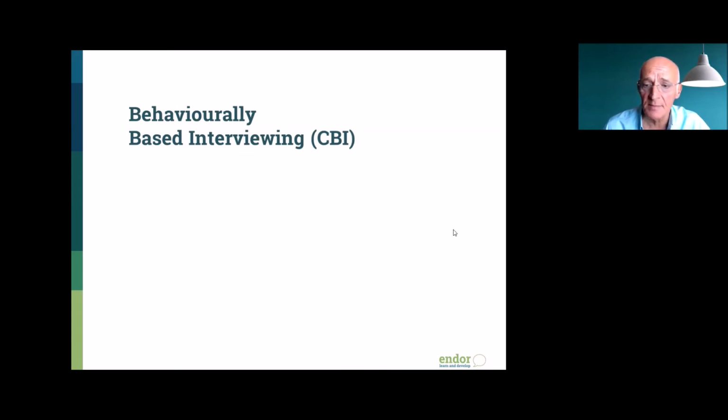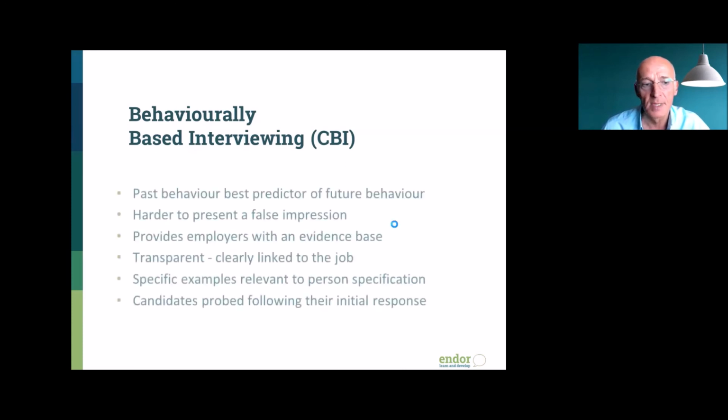It's been around for some time and involves a detailed assessment of the specific role in question and then the development of a battery of situationally-based questions which are linked to role requirements. And this way, it explores your likely responses to things that you might encounter in the job. And the assumption is that the past behavior is the best predictor of how you're likely to act in the future. It's also harder to acquiesce and present a false impression to the interviewer. And critically, it provides them with an evidence base that they can then rate and score.